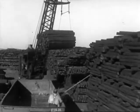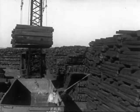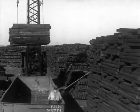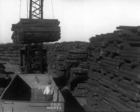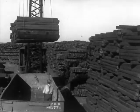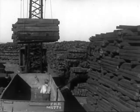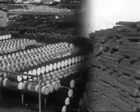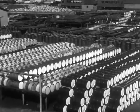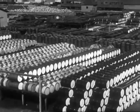Ties go with rails as ham with eggs. As in the case of coal, the stocks of railroad ties are immense, a matter of acres. It takes more than 3,000 ties to make just 1 mile of standard railroad track. Lumber to hold up steel, and oil for fuel, for every sort of lubrication, and for paint.